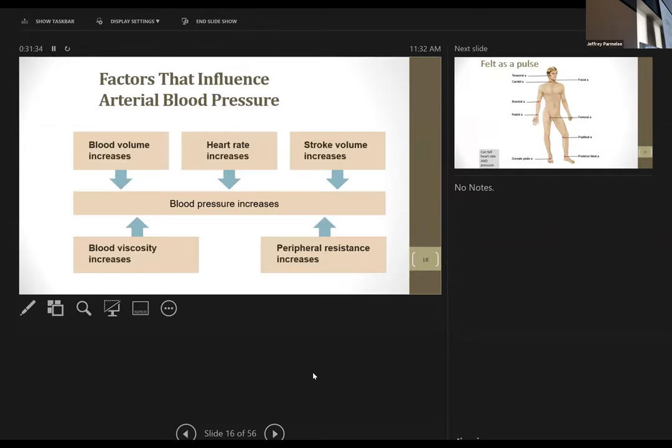All right, so this is what influences blood pressure. People that have high blood pressure, these are the factors that influence it. Number one is blood volume: how much blood, how much fluid, do you have? A lot of people that have high blood pressure take water pills, diuretics, so they can pee. So the amount of blood you have, simply put, is proportional to the pressure.